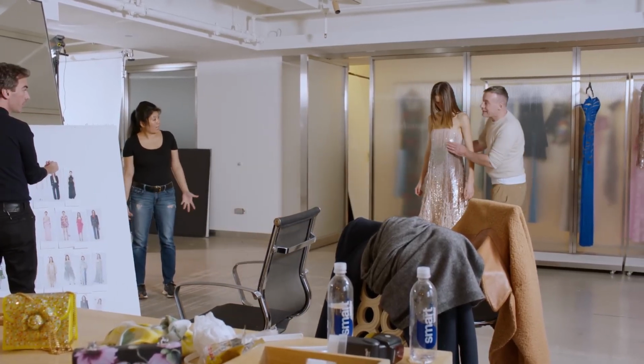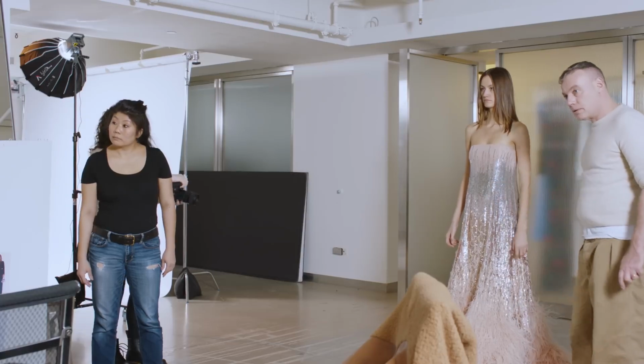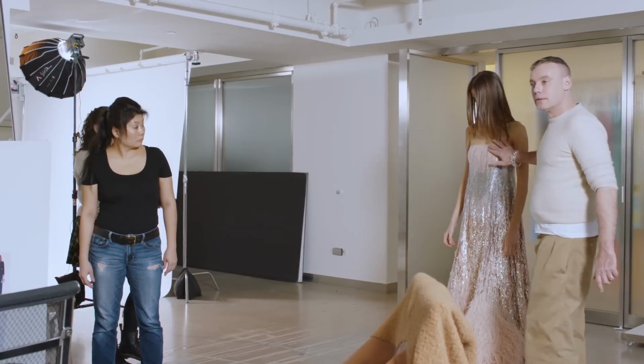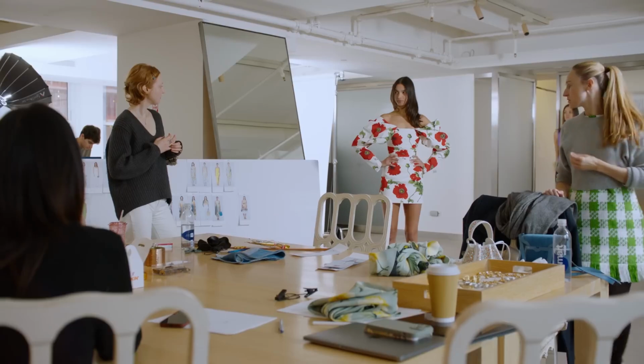Do you just want to tack it? Tack it, yeah. Just tack it under the bust a little bit. Like, she doesn't have embroidery on the most important part of her dress. Yeah. We can bring it up. I find that very strange. You want to bring it up? Yeah, I think we have to bring it up at least 2 inches. Well, that's nice.